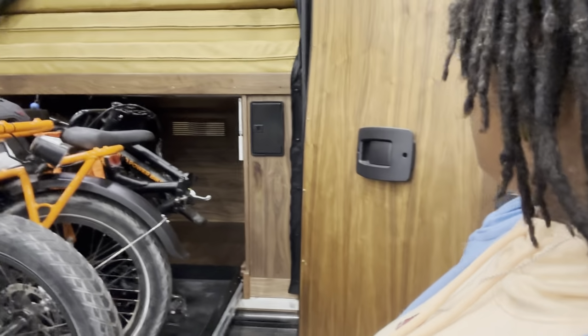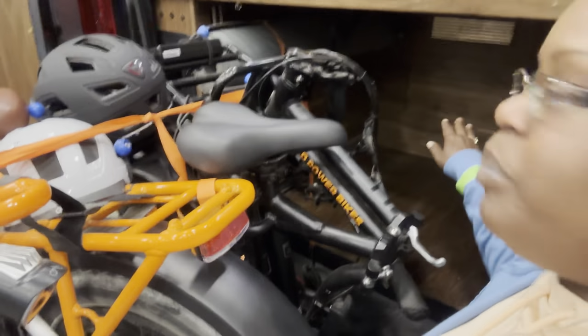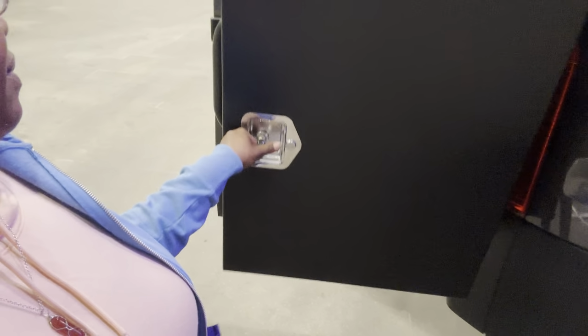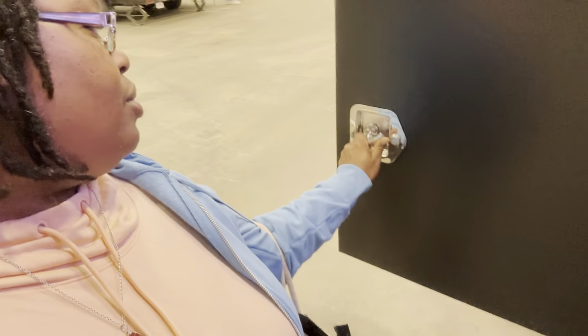Wow. I wouldn't have no bikes and all, but definitely deep storage underneath. Nice. Now they got these, I don't know what this is, that's hooked onto the back. Oh, more storage. Wow. Oops. Guys, let me close this. Definitely like that one as well.